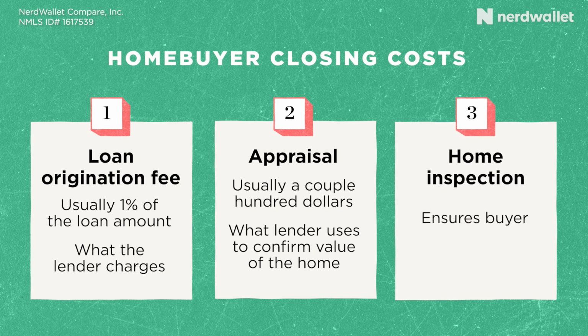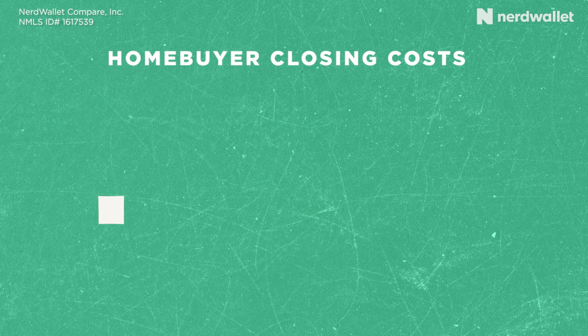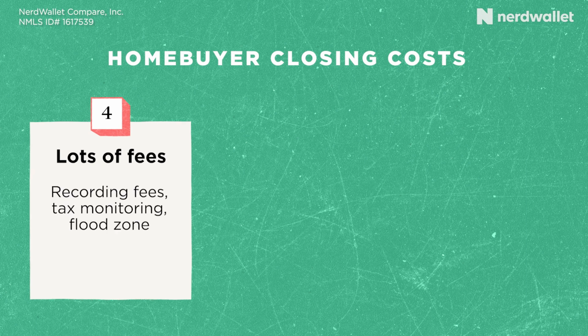There's the home inspection, which is you covering yourself, making sure that you're not buying a house that has things that are really wrong with it or things that aren't working. There are all kinds of fees that come with buying a home. These include recording fees for updating local town and county records. There are tax fees, there are flood zone determination fees, so figuring out whether or not the home is in a flood zone and if that's changed, and all of those can really add up.